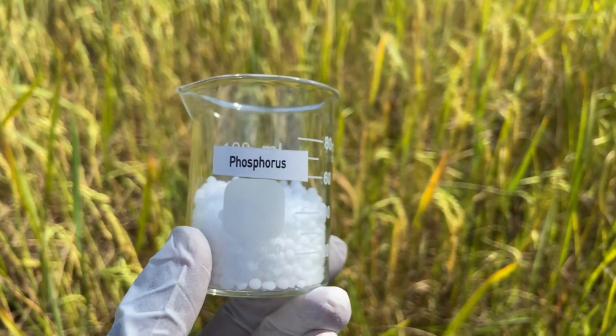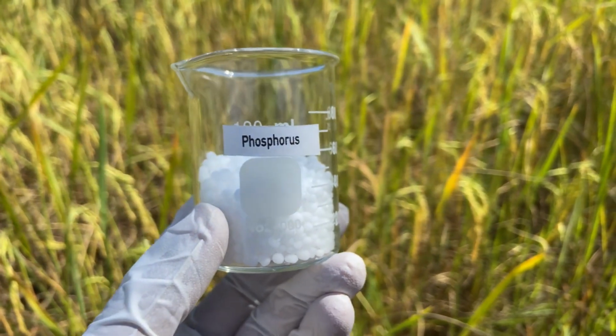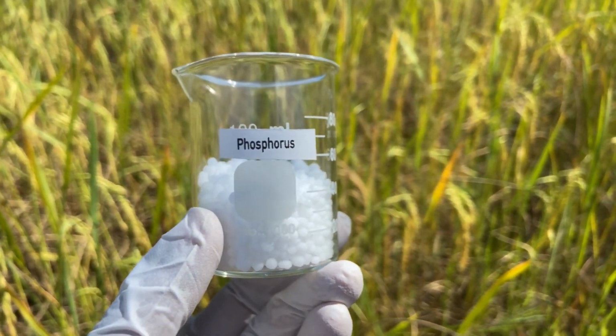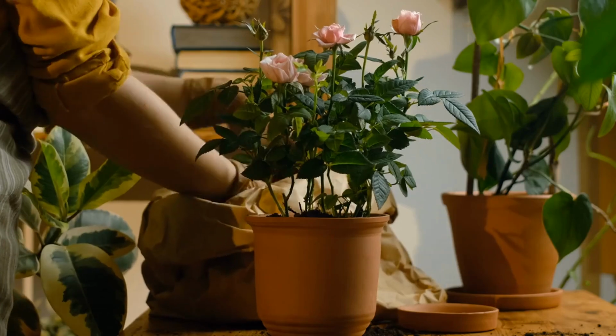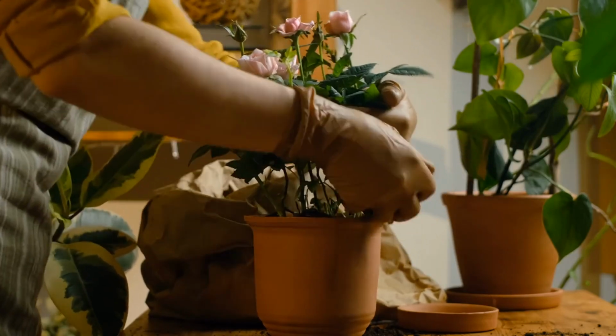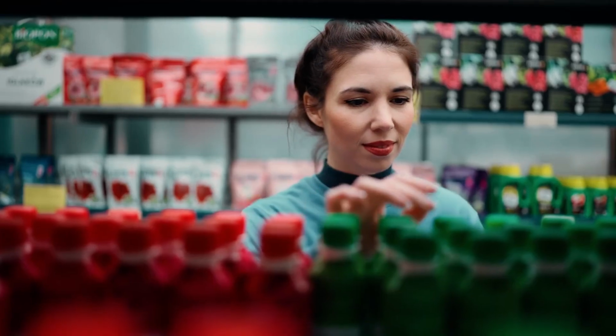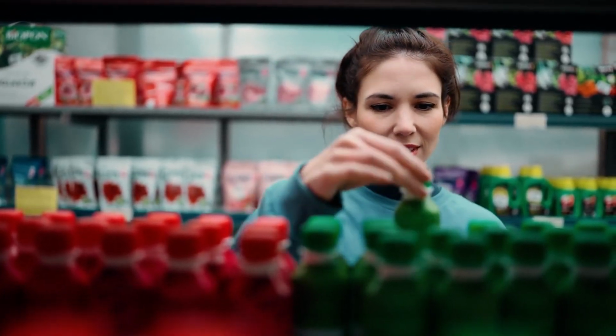Nitrogen is crucial for leafy growth, phosphorus supports root development and flowering, and potassium helps overall plant health and disease resistance. A basic fertilizing schedule can be a great starting point. During the growing season, which typically spans from spring through early fall, most houseplants benefit from regular feeding. This could mean fertilizing every 2 to 4 weeks, depending on the plant and the type of fertilizer you're using.